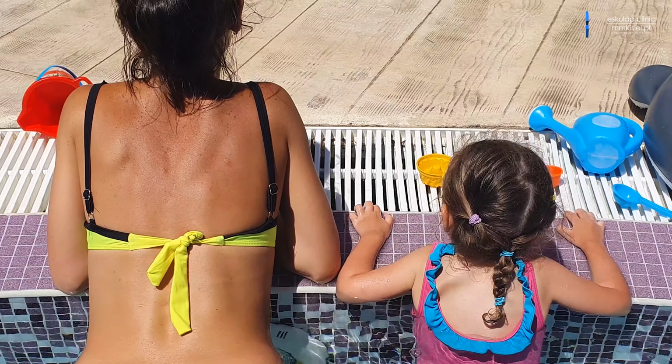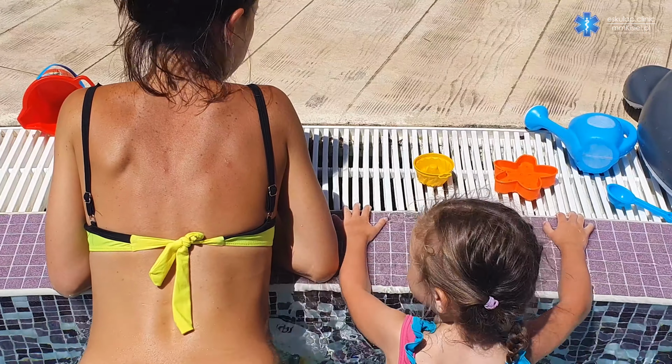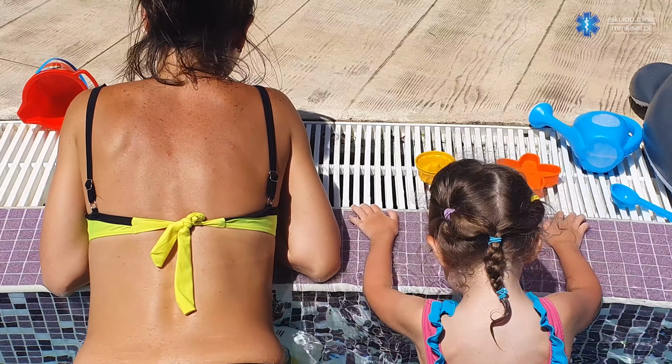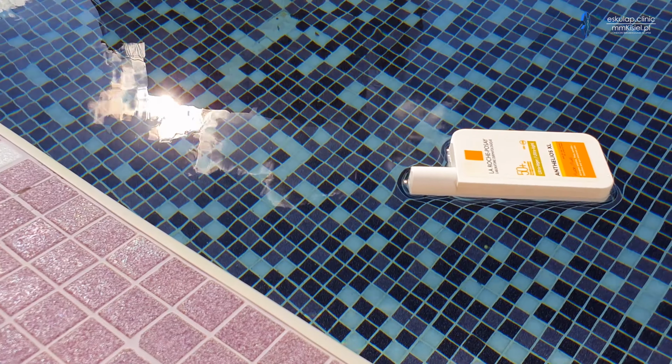For comparison, a shot of my wife on the 7th day of holiday who used the standard SPF 30 cream and a child who has been treated with Sunbrella. The test is definitely not scientific, but it shows how much different creams can be.